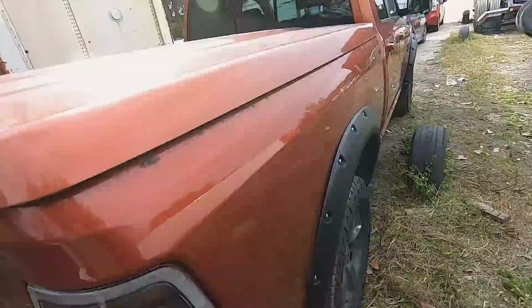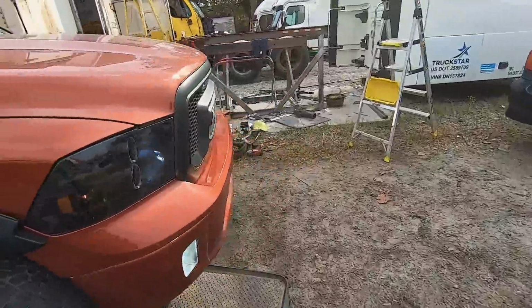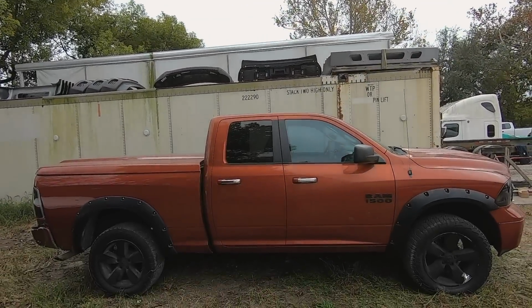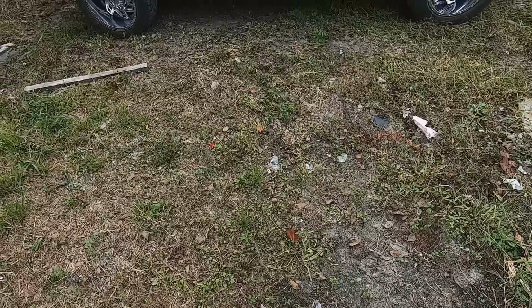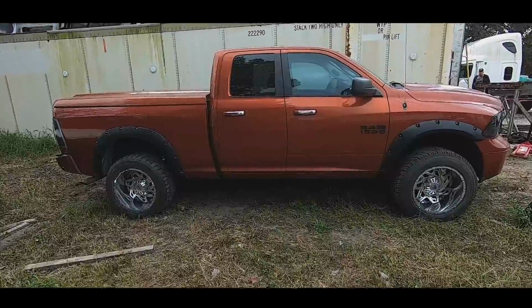I mean, somebody else installed everything else, but yeah, let's install these wheels and see the grand finale of this truck. This is before the new wheels got installed. Not bad at all. And this is after. Check it out.